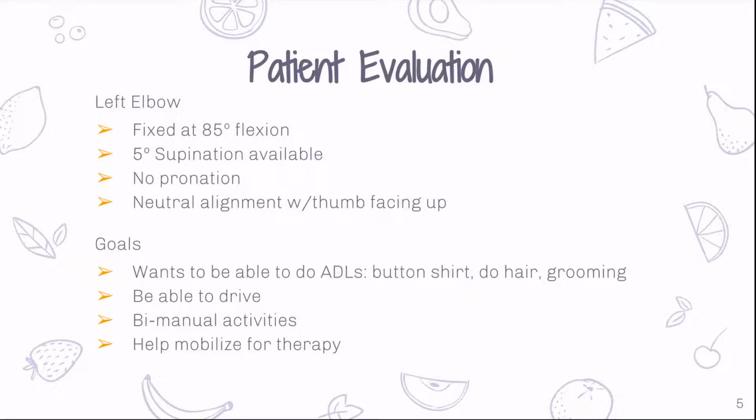Some of the goals she has for this brace are that she wants to return to some of her ADLs, mainly grooming type of ADLs, buttoning her shirt. She specifically mentioned doing her hair. Braiding her hair was important for her, so she wants to be able to return to that. And also, like I mentioned before, bimanual activities are a big one: cooking, cleaning, putting stuff away, and also mobilizing her elbow in order to get some therapy. Right now it's harder to do anything because it's stuck at a certain position. Getting even a little bit more range of motion can help her start strengthening her muscles and bringing balance back to the joint.